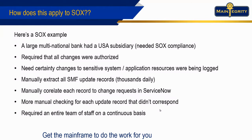But this is what they were doing. They manually extracted all of the SMF update records. They then took these change records and manually correlated them to a change request in ServiceNow. This correlation included an assessment on whether or not the change was legitimate. This work is tedious and cries out for automation. Of course, any SMF update records that didn't correspond to a change request had to be chased down and resolved.